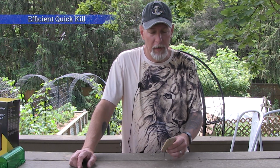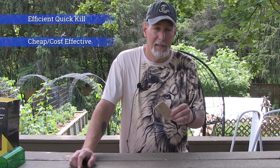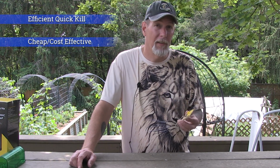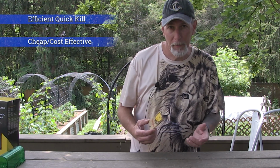They are also, from a price point, very cost effective. They're very cheap. You can get them at the grocery store. Actually, Amazon right now has a pack of 20 of these for $11.99, and so that's pretty economical to pick up a bunch of traps.